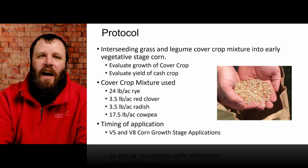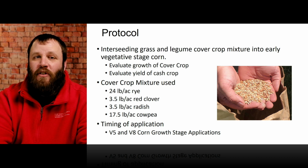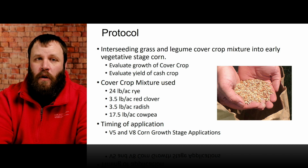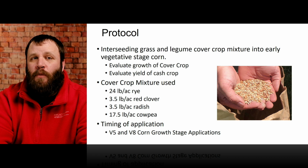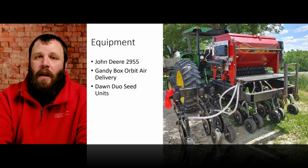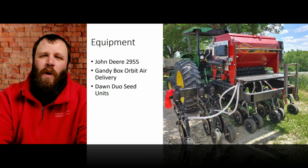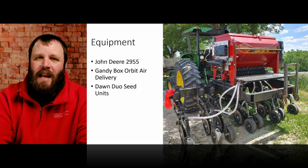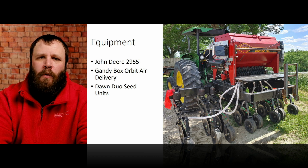We were interseeding into V5 and/or V8 growth stages in corn. The cover crop mixture, pictured to the right, had 24 pounds per acre of rye, 3.5 pounds per acre of red clover, 3.5 pounds per acre of radish, and 17.5 pounds per acre of cowpeas. We utilized an interseeder that was built at Iowa State University, with a Gandy box on the back of a cabless John Deere tractor, and Dawn Duo seed units. With these, we were planting 2 individual rows in between each of our crop rows out in the field.